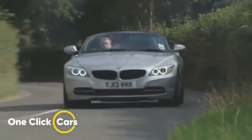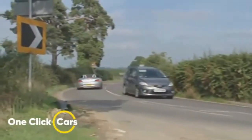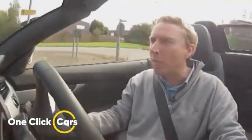With this installed, the S-Drive 35i's returns, those are 30.1 miles to the gallon and 219 grams per kilometre, are marginally improved to 31.4 miles to the gallon and 210 grams per kilometre. That's still some way off what you'll get in a rival Mercedes SLK 350 though.